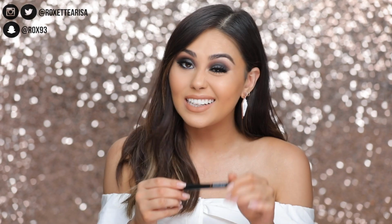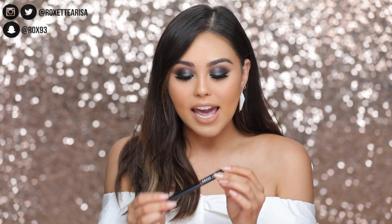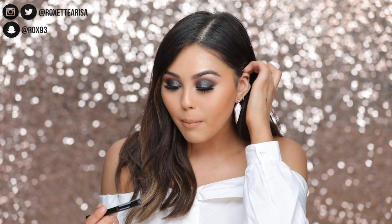So I love this product and I had to repurchase it when I realized that I had lost it. I don't know how I lose things like this, but I did, so I had to repurchase it. And the applicator on this is pretty nice for winged liners. I am able to get a pretty precise line up there when I am creating my wings with this, and it's just a really pretty product on the eyes.